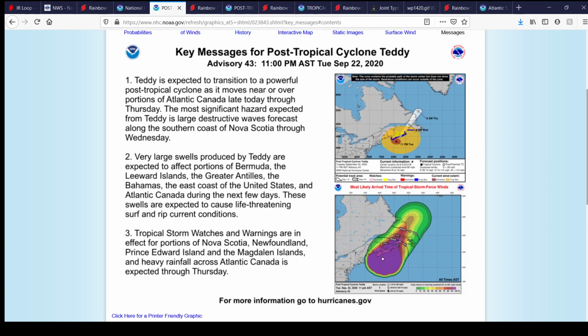And again, just because it's a post-tropical cyclone does not mean you don't need to take this storm seriously. This is still a Category 1 equivalent storm with a large wind field. So just because you see the name post-tropical cyclone does not mean you should let your guard down and say, well, this is not going to be as bad as it's forecast since it's post-tropical now. Don't think about that at all. Here are the key messages that you can see in front of your screen. You can stop the video right now and read it if you want to.